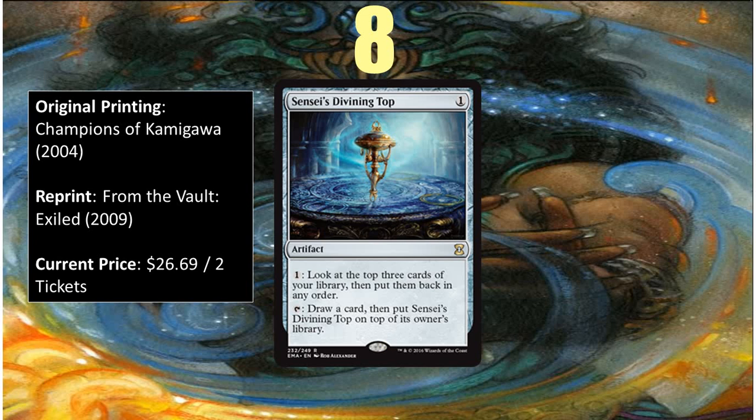In paper, it is stupid expensive for an uncommon. As you can see, it's almost $27. It was originally printed as an uncommon. While it was reprinted once in a From the Vault box set, its price hasn't decreased much because those From the Vault sets have pretty high MSRPs, and they try to keep the value of the cards up.